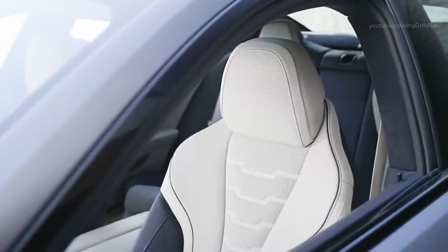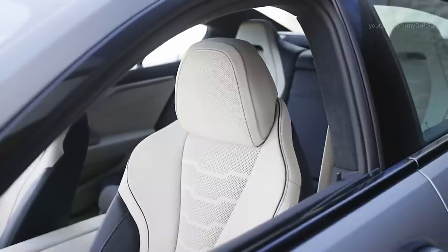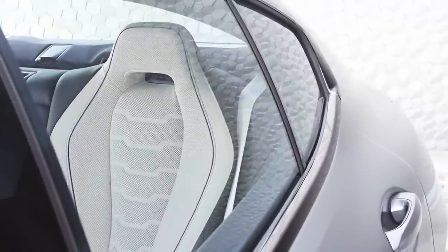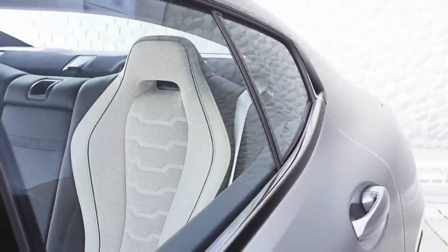More legroom than ever in a BMW Coupe. Large door apertures make getting in and out easier. Considerable increase in shoulder room in the rear, more headroom in all seats than in the two-door members of the new BMW 8 Series range.